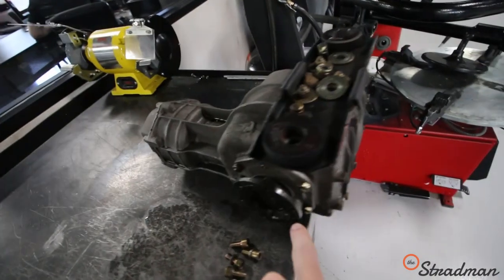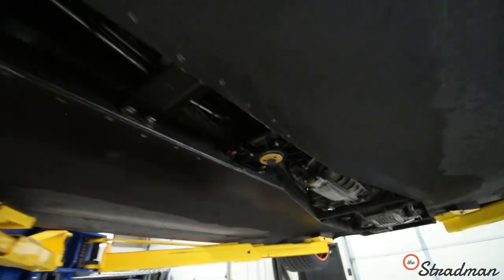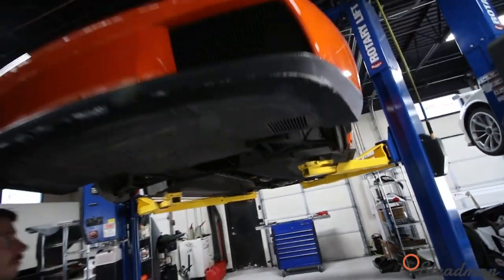The differential right here, this was mounted right in here, so that's basically just been deleted and now it's been converted to rear-wheel drive. It's totally gonna change the driving dynamics.